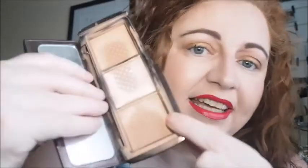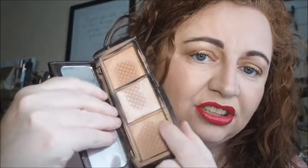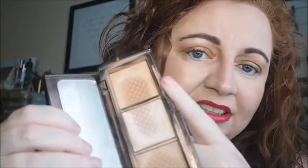Then there is the Hourglass Ambient Lighting palette, and this is nearly done as well, guys. Dim Light, here, I've only just got that corner to do. Incandescent Light is quite a bit more, because I've not been using that as a highlighter. And then Radiant Light is nearly done as well, so I'll just continue to use that as much as I can.